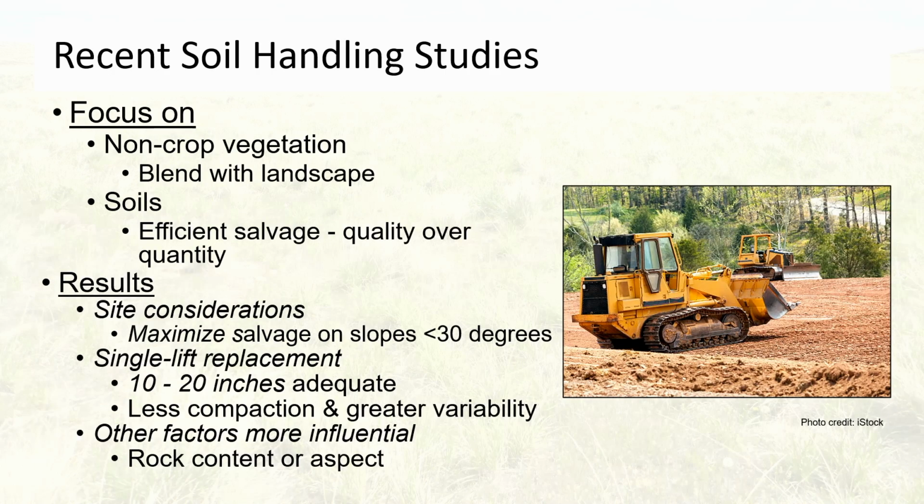So digging into a few recent studies, and these were from Canada. These were focused more on non-crop type vegetation, and their objective was to blend it with the landscape. And they were really looking at efficiency of soil salvage, so more of a resource use, I think, with some operational considerations. If we can just salvage this one time, can we get where we need to be? Can we get across the finish line in about the same time, just using a single lift system?